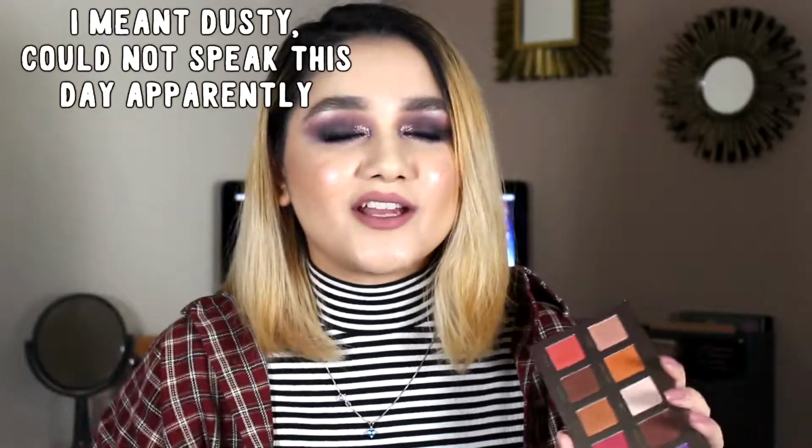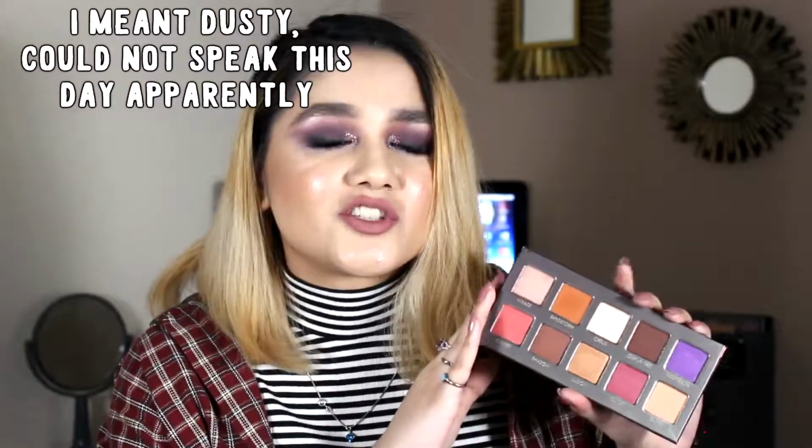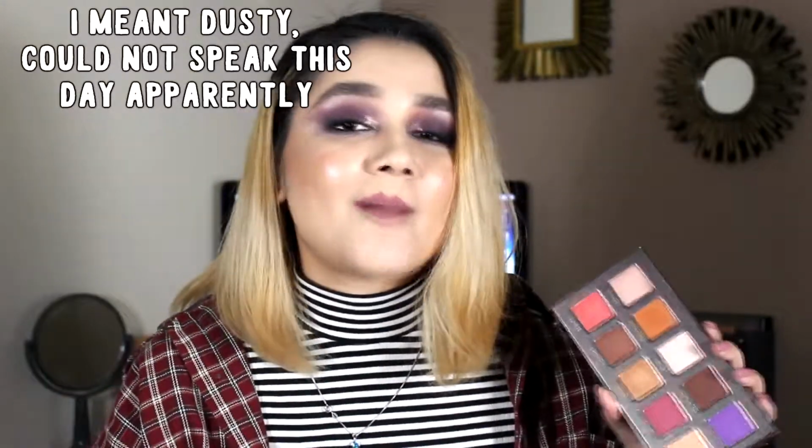So these actually swatch really bad. They swatch terrible, and they swatch very powdery, and they kind of rub away. They blend away into nothing when you swatch them. But these translate very well on the eye. They pack a really big punch, and they blend seamlessly into one another. This palette has a few less mattes than I would like, but I'm willing to look past that because of the shades and the selection I really, really love.